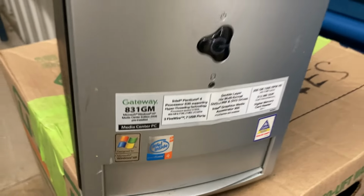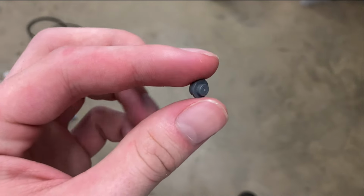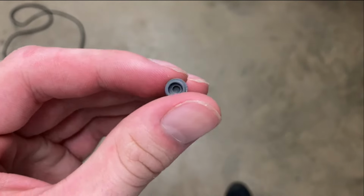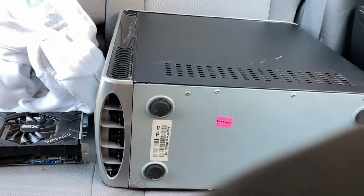Gateway 831 GM. I found a Lego stud on the floor of my unit. Wonder whose childhood this came from. We're going on a ride, kiddos!